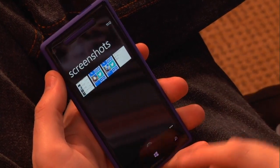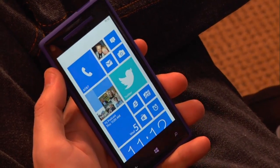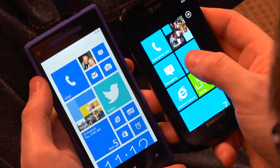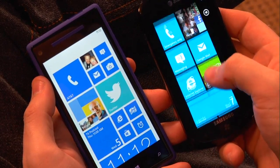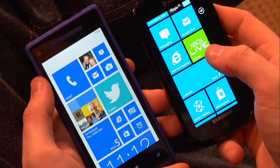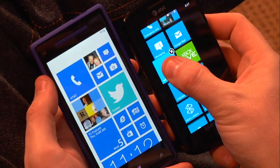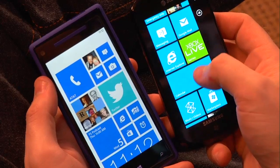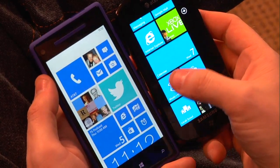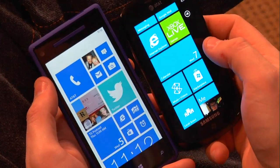The start screen is the big change, though. Let's be frank. On your Windows Phone 7 phone, I'm holding this one up here, there's basically two size tiles, and it's kind of fixed on an app-by-app basis. So some of these you can make big, and some of them you can't. Like your Xbox Live tile, I think you can make big. Maybe not. But they're either small, mid-sized squares, I would say, or double-wide squares.